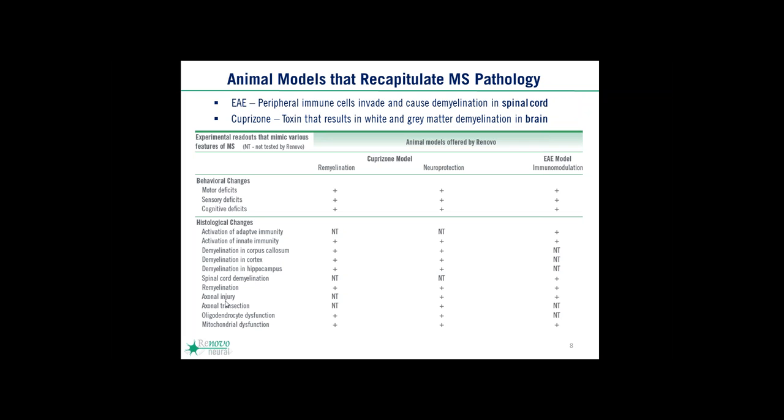Axonal injury. To look at axonal transection and axonal injury, I would say cuprizone is the best model. Again, it's not very easy to evaluate that in the EAE model. Looking at oligodendrocyte dysfunction and mitochondrial dysfunction, again, we have data at this point to suggest that cuprizone is a better suited model than the EAE model. So this is basically an overview of the different features of the models. I'll be showing the data for various features, but this will give you a very global view of what these models are and what they can show.